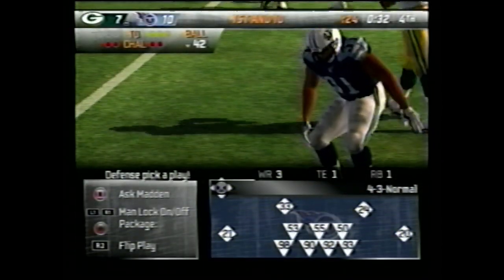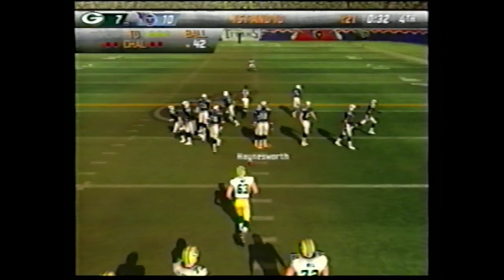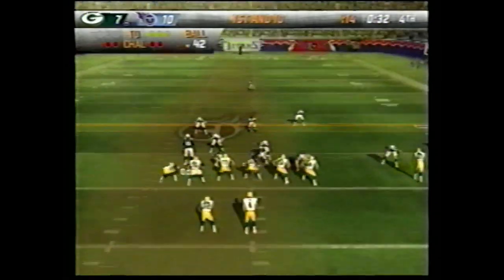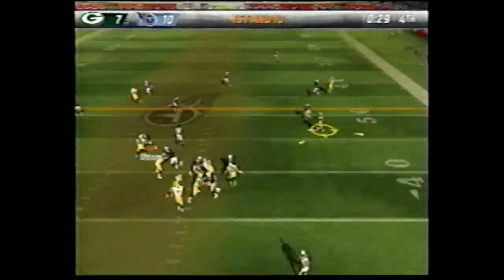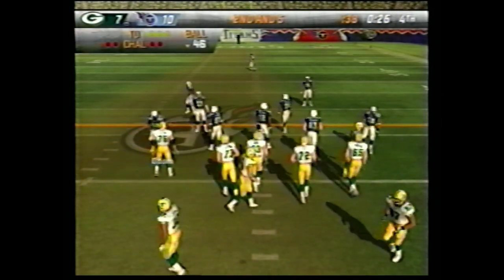They've got some time, but they need to get out of bounds to get to about the 35 to give their kicker a chance. First and 10. Out of the gun. Dropping back to pass on first down. With the throw, Parker is there on the spot. On the reception, 47. Five yard gain on the play.